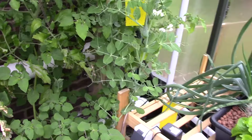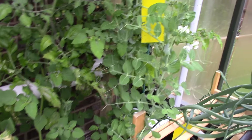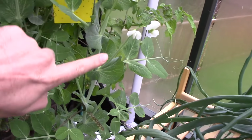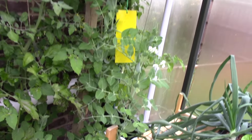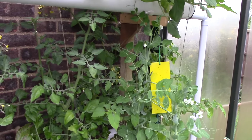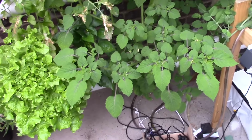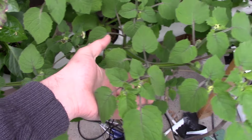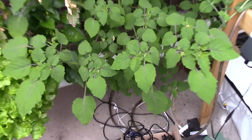My pea, this is a Kelvedon Wonder, but this is coming to flower now, so we'll soon be getting the pea pods descending out of the middle of the flowers. Hopefully they've got pollinated. We've had plenty of bees in here this week. And last week, oh, we got another golden berry, again with the fruit calyxes developing. Lots of flowers, so that should be hopefully giving a good crop.